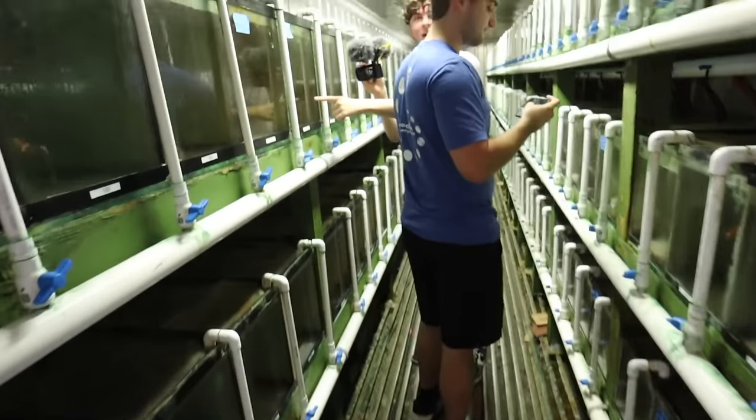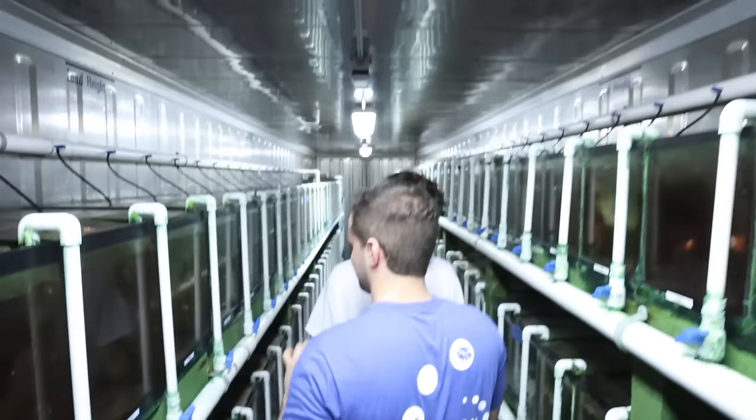We're walking up to the next row. No way. You guys, look at the fins on that long fin clownfish. Yeah, it just keeps going. It literally does not stop. See the lips on that thing. Yeah, he's got like pucker lips. Look at these things. Naked clownfish.